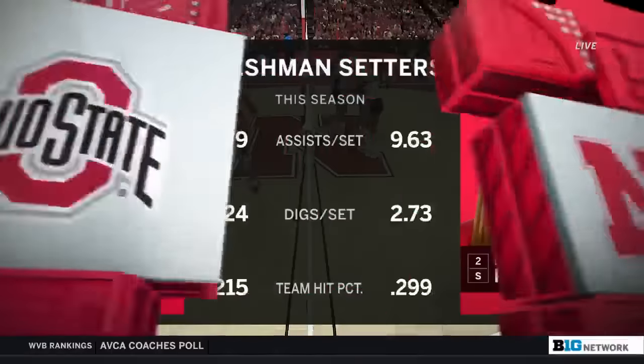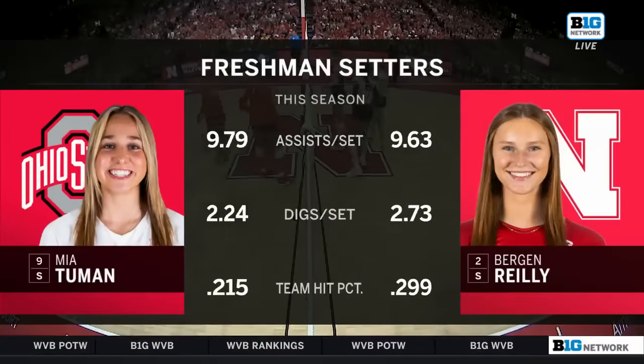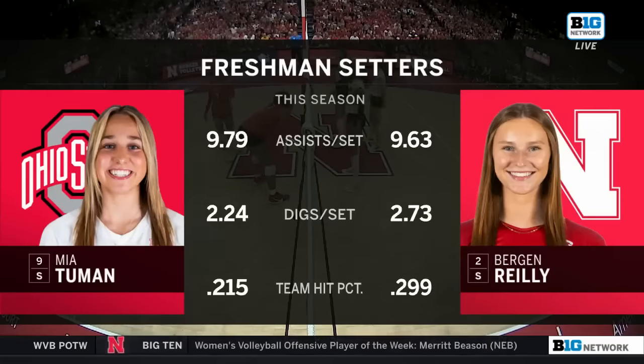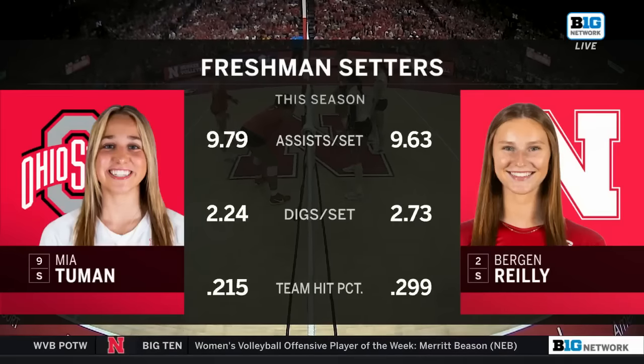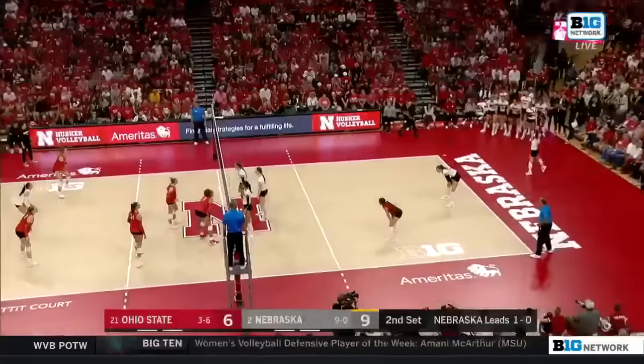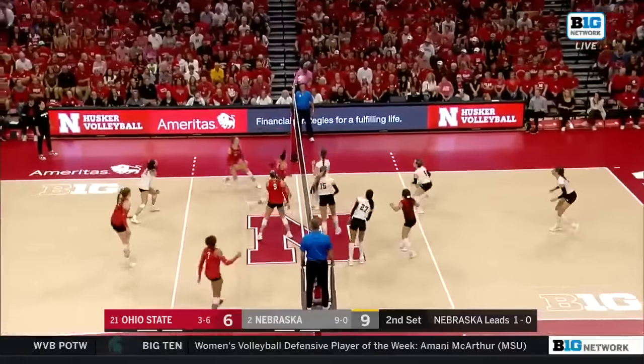Set two, 9-6 here, Nebraska. And these are two of the best in the conference. Two of the best in the conference, two freshmen as well, leading elite programs. You don't just get ranked for no reason. These two setters have been elite for both of their squads. Coming in, so difficult as a freshman to adjust to the game, but starting as a setter, even harder.